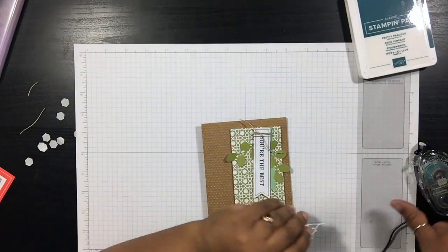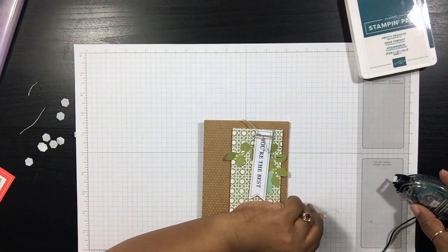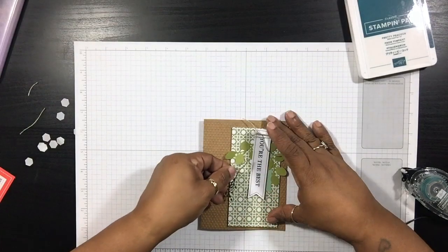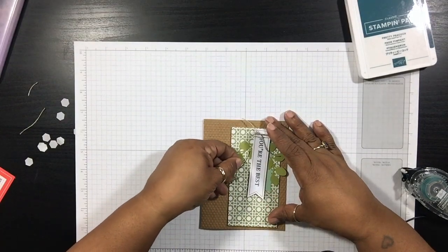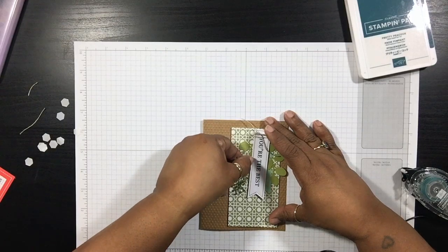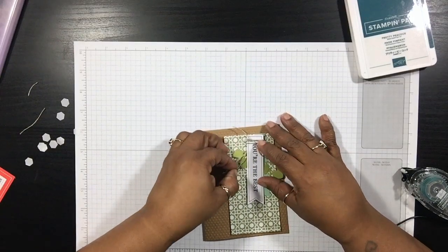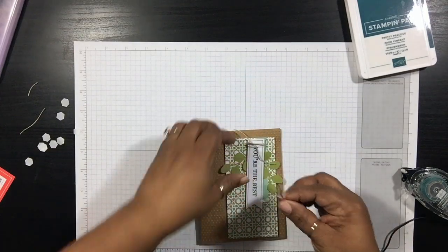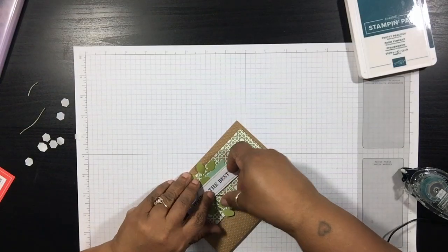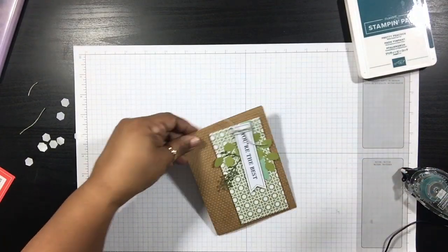And then this one, come on up. There we go. And I think I'm going to stick that one under here as well. Stuck to my finger. No, I don't want it there like that. Let me turn it around. There we go. And there we go with card number 2.